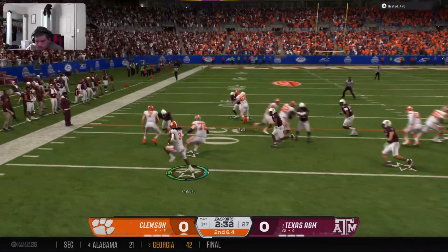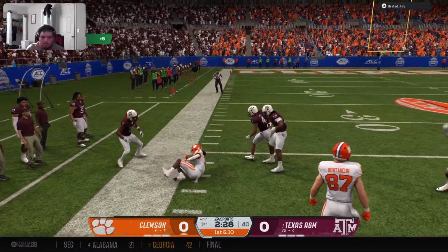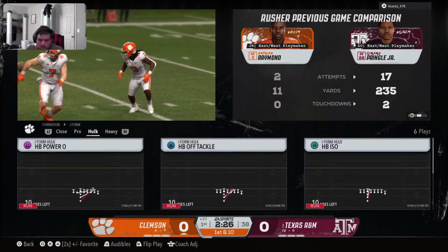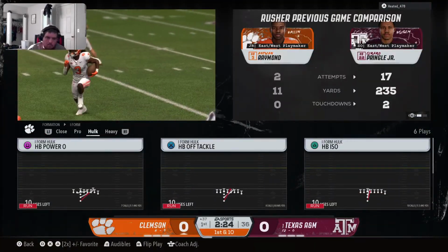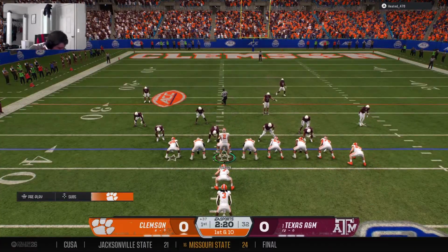It's a toss to the left side. Breaks loose at the 40. Tackle finally made at the 37. 1st and 10 from there. That run, good for a first down. The offense still rolling.